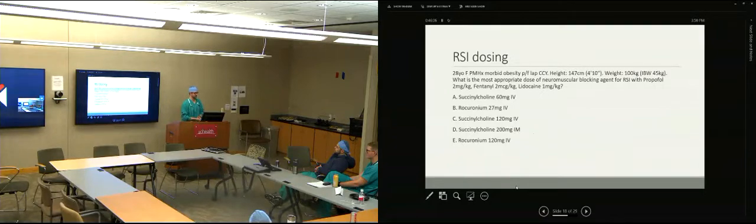So we'll talk a little bit about rapid sequence induction dosing, and I think this is very important clinically, but also from a testing standpoint for how we should be dosing these medications in obesity. So you have a 28-year-old female who's morbidly obese coming for her lap chole. She's 4'10", she weighs 100 kilos, with an ideal body weight of only 45 kilos. So if you're going to rapid sequence her with induction meds of propofol, fentanyl, and lidocaine, which of these options is actually the appropriate dose for a rapid sequence?